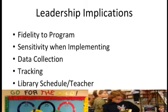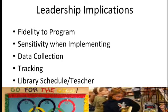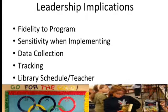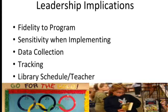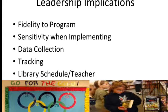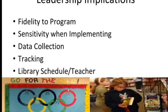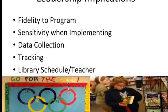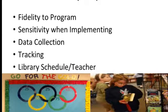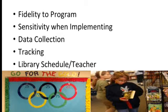I mentioned earlier the importance of fidelity to the program, and it's worth mentioning again. If a building principal can really stay on teachers for making sure the program is implemented consistently, they are likely to see gains. For building leaders, there is to be some sensitivity. There is a concern that poor readers or below grade level readers would be stigmatized by the program. They'll be on very public charts when incentive programs are being implemented. So we don't want to stigmatize those students, and that's something leadership should be thinking about.